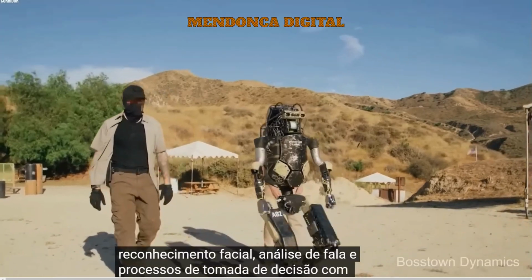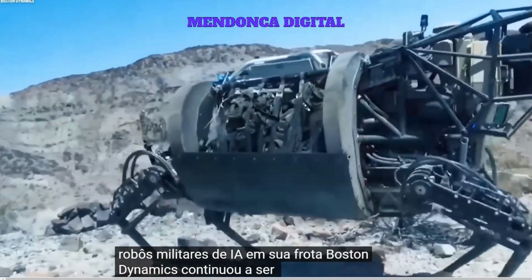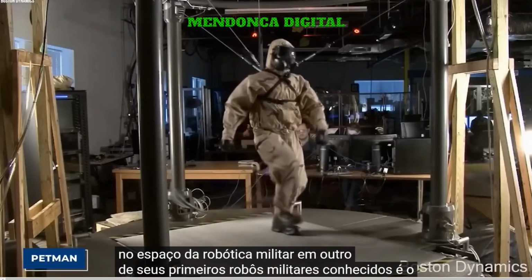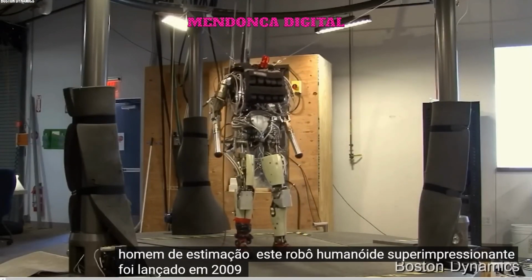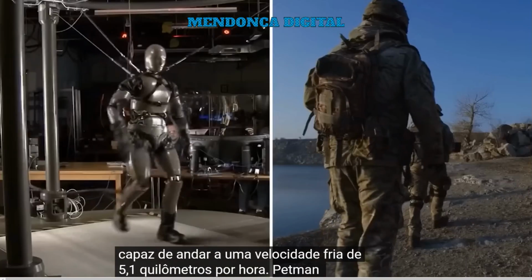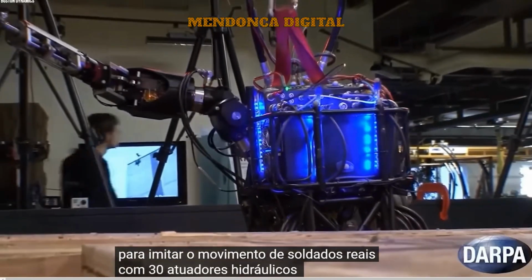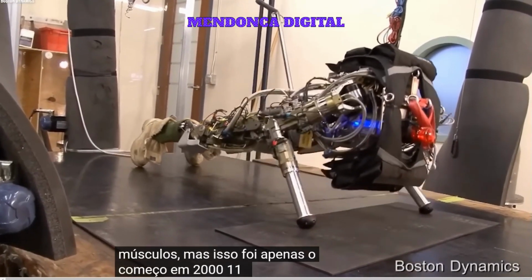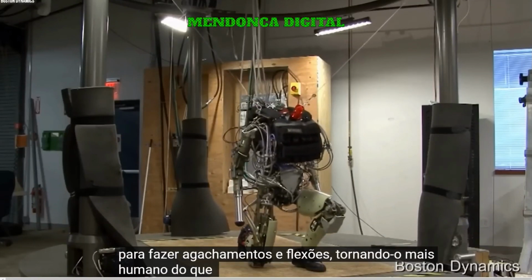With so many AI military robots in its fleet, Boston Dynamics has continued to be the leader in the military robotics space. Another of its earliest known military robots is Petman. This super impressive humanoid robot was introduced in 2009 and is capable of walking at a cool speed of 3.2 miles per hour. Petman was designed to mimic the movement of real soldiers with 30 hydraulic actuators serving as its muscles. But that was only the beginning. In 2011, Petman was upgraded to do squats and push-ups, making it more human-like than ever before.